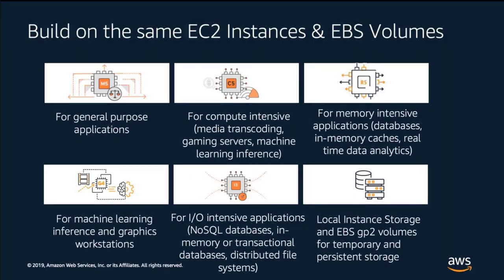So Outposts offers a catalog which includes options supporting the latest generation Intel-powered EC2 instance types with or without local instance storage. So there are the general purpose M5, M5D instances, which provide a balance of compute, memory, and network resources and can be used for general purpose workloads. There are also compute optimized C5, C5D instances that are optimized for compute intensive workloads and deliver cost effective, high performance at a low price per compute ratio.